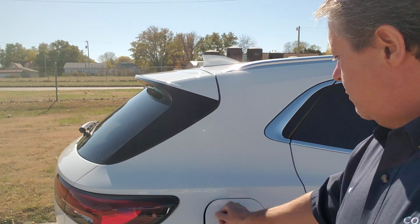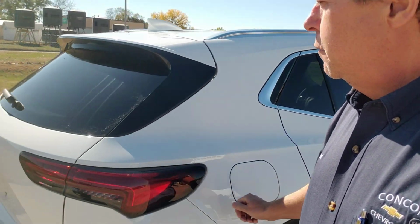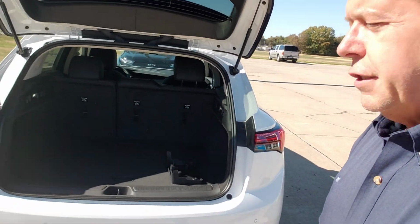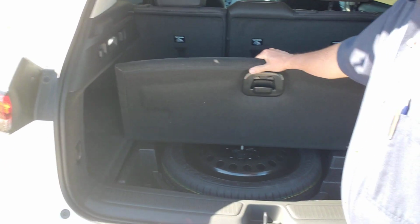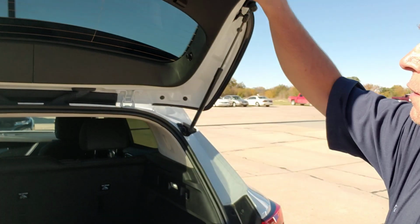Here's your gas cap here over on the passenger side. Just put the nozzle in there. Pretty easy to use. We have a manual lift gate on this unit, so up she goes. We haven't put the front license plate holder on there yet. We'll put it on there if you want it on. Here is where your spare tire is. Those seats will fold forward.